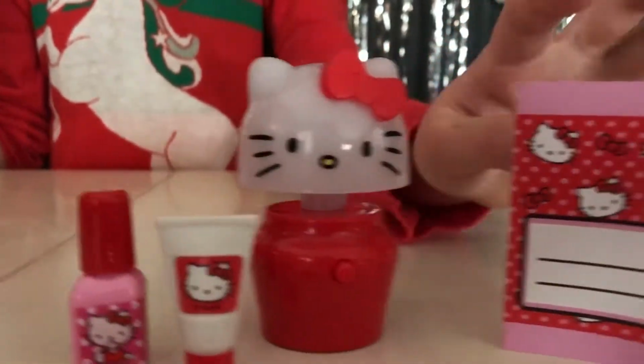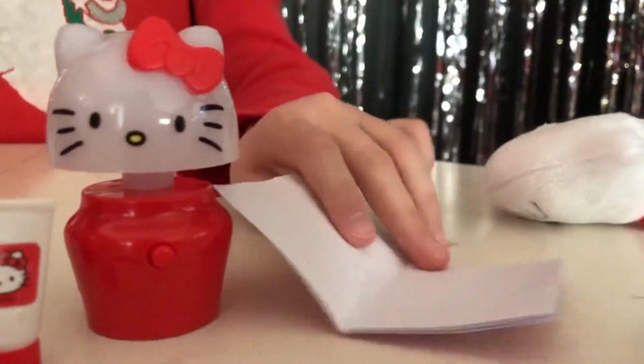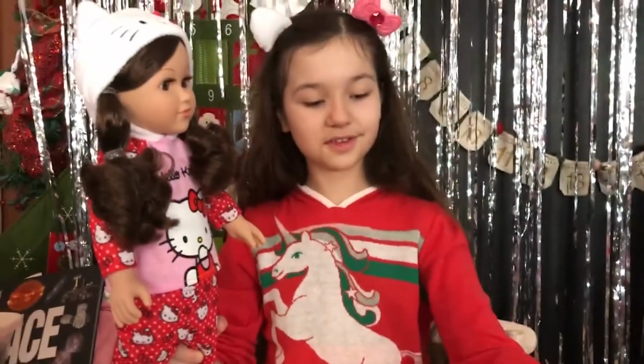And then it comes with a little pencil and a diary with real paper. So if you have a real pencil, you can write in it. Just look at the little toy pencil it came with. It's so cute. It comes with like 4 pages. That's pretty neat. This is so cute.